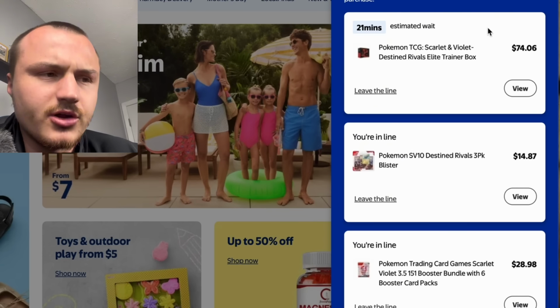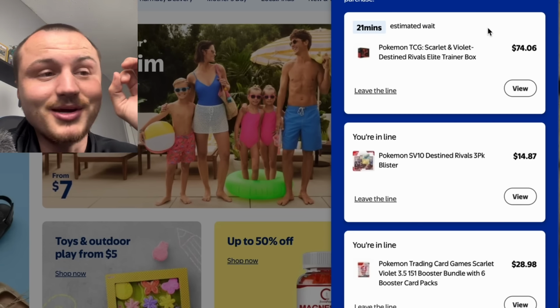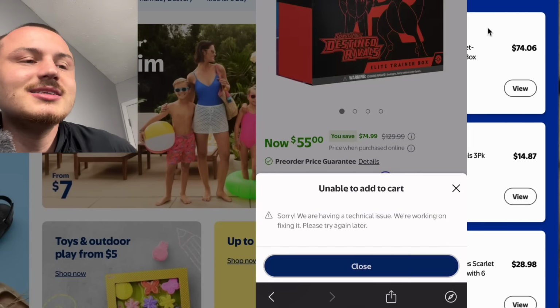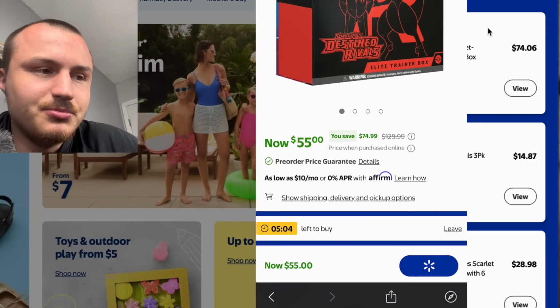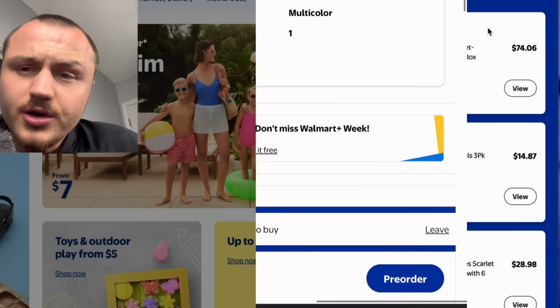I am in line for other products, but it just says you're in line. It doesn't say how long you're in line for. That's the big problem that I don't really like about this. But this is better than the Pokemon Center, in my personal opinion, especially for the products you get into early, because one, you can get into a queue system.